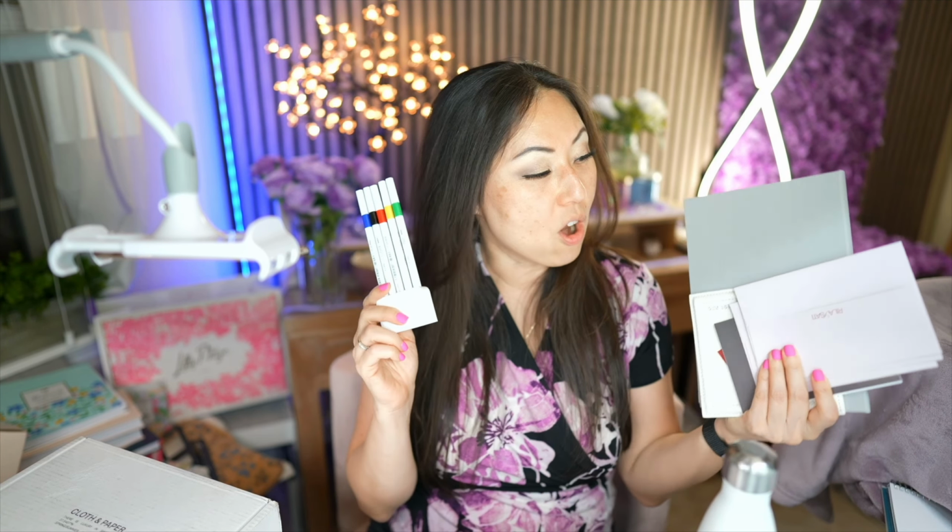Today we're going to check out all of these cool things I got from Cloth and Paper's January subscription box. Now this subscription box was $55 and then you pay another $1.95 for what's called route package protection. I don't know what that is. Doesn't even matter. It's only $2. And then you pay taxes.